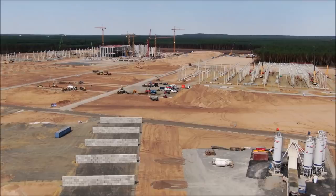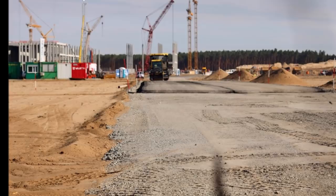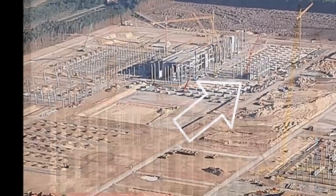So you're seeing video and audio photo materials from our friends from the Giga Berlin area, Jürgen, Albrecht, and Tobias, who have shared this on their Twitter pages. And it's only 9 months that have passed since the announcement of Giga Berlin construction by Tesla, and we can already see the outlines of some buildings.